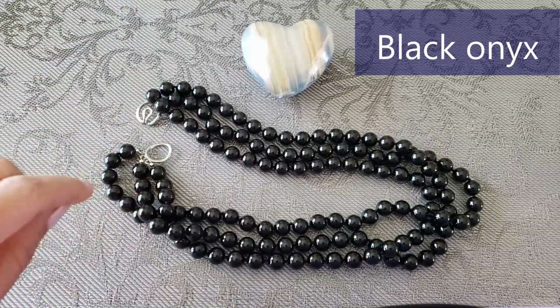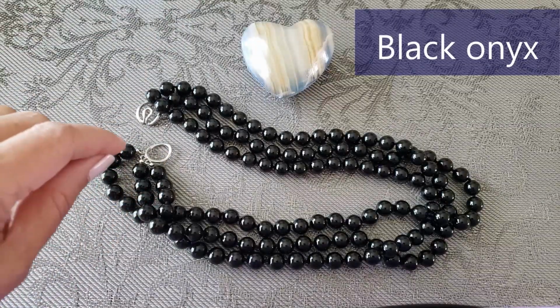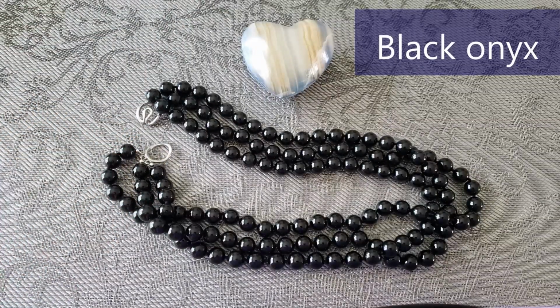This is a very popular crystal for amulets and jewelry. It is an earth chakra crystal. For those whose energies are all over the place, it helps with concentration and staying focused. It helps to manage stress and grief.